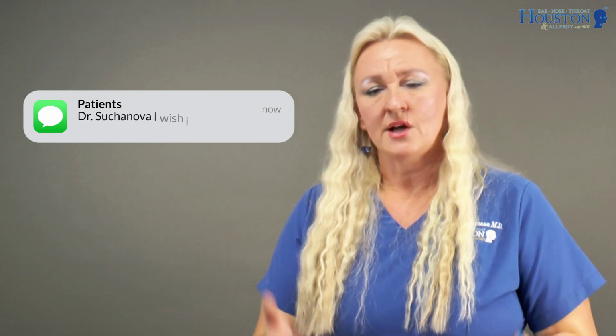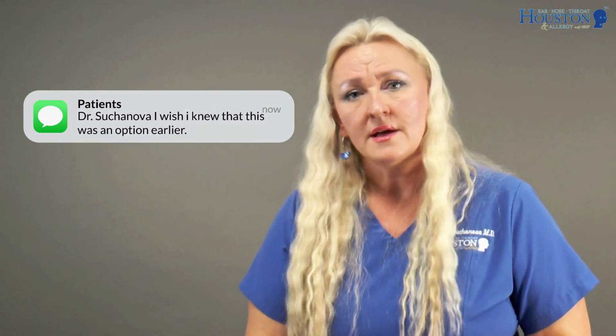Once we determine that you're a good candidate for the procedure, we will schedule the procedure. We will obviously call the insurance. Some insurances cover this procedure fully. Some insurances still think that the procedure is too new and they might not be able to cover it. I have many patients who proceed to pay for this procedure as a self-pay, even though it's not ideal. I think the results are so good that patients always tell me, Dr. Suchanova, I wish I knew that this was an option earlier and I would have paid much more. The cost of the procedure as a self-pay is $2,500. Most of the Medicare plans will pay for this procedure in full.